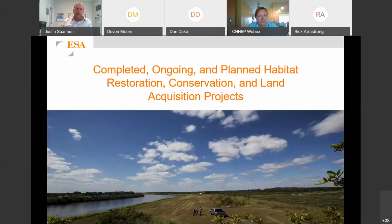Okay, so let's move on to the second part. These are completed, ongoing, and planned. This is where I'm documenting planned habitat restoration, conservation, and land acquisition projects. And I'm going to show you different agencies' ideas of what this landscape is, what they would like it to look like. Move forward, please.